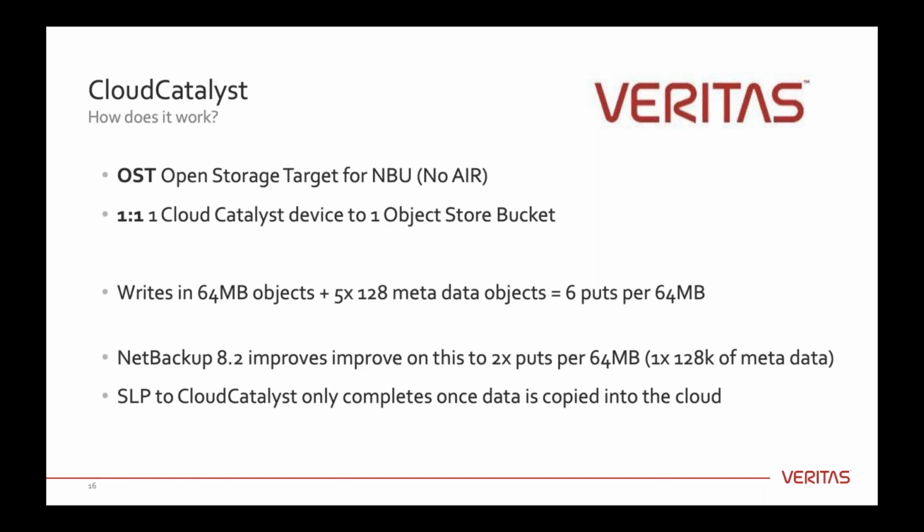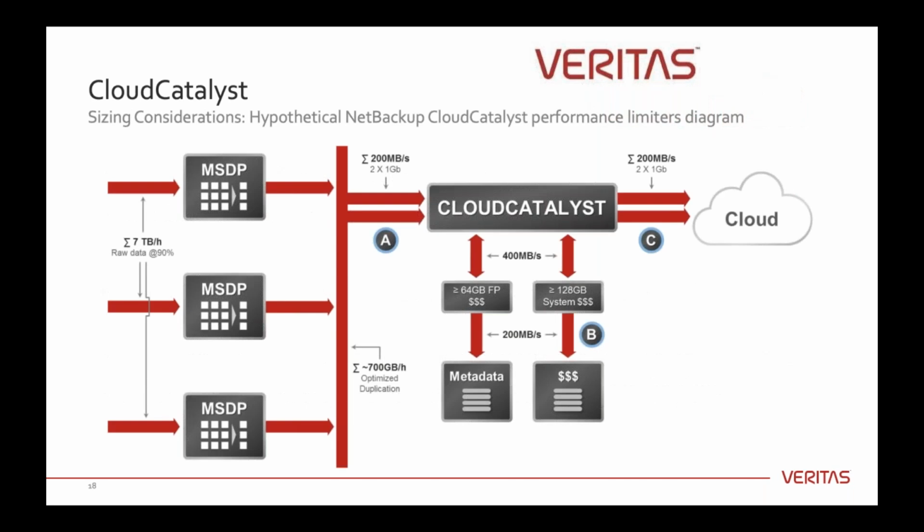If we move on, we can take a little look at something about the sizing considerations. Now, I'm not going to go into this in too much detail, but there's essentially 3 things to consider here. There's the bandwidth going into the Cloud Catalyst. There's the speed at which Cloud Catalyst can write to its disks. And then there's the speed at which Cloud Catalyst can write to the cloud. So this is kind of to illustrate the factors that you should consider here. You've got A, the input speed, B, the writing to the disk bandwidth, and C, the writing to the cloud bandwidth.